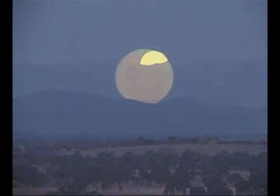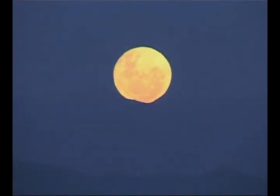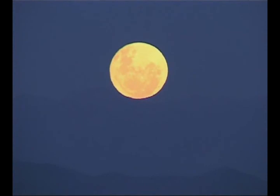As daylight fades, a full moon rises over Mount Buffalo like a guardian, keeping roadside secrets safe.